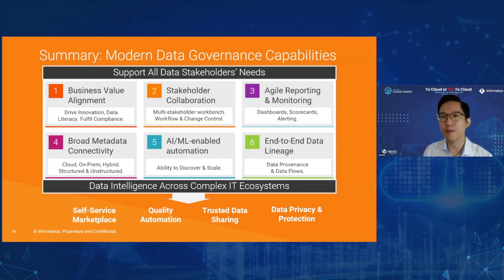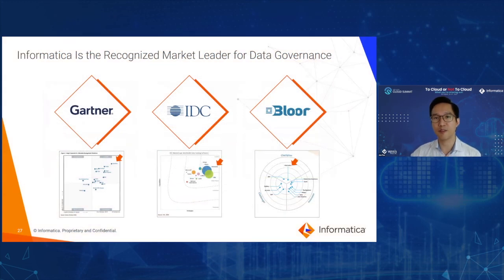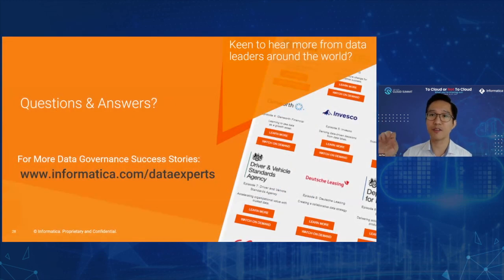So I will wrap up there, just dropping a note that Informatica, of course, having been in this space for quite many years, is currently recognized as the market leader and has been so for quite a few years now, not just by one analyst, but multiple different industry observers. But more importantly, as promised, we talked about New York Life. They are just an example of many different other stories that we have, direct interviews, as well as videos that you can go and watch to understand how other organizations such as yourself have successfully gone through this data journey.